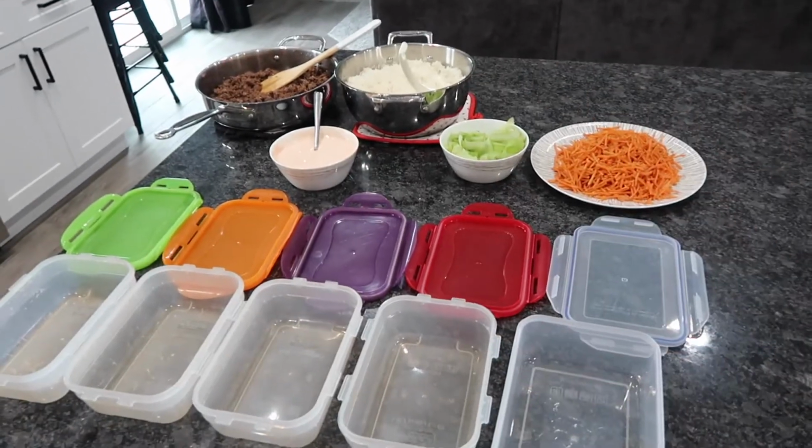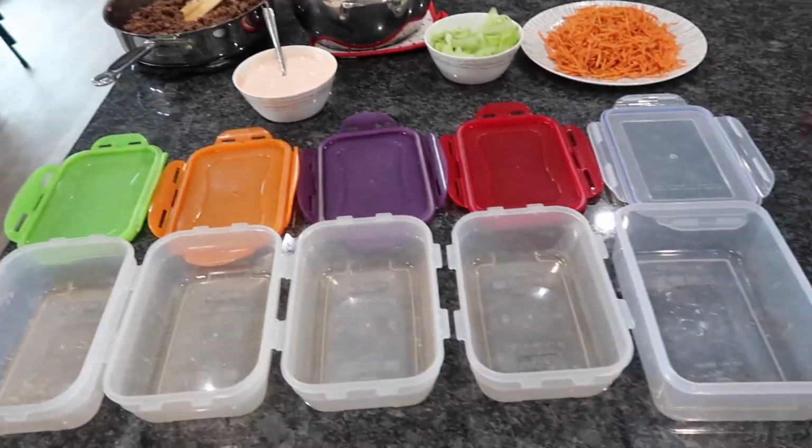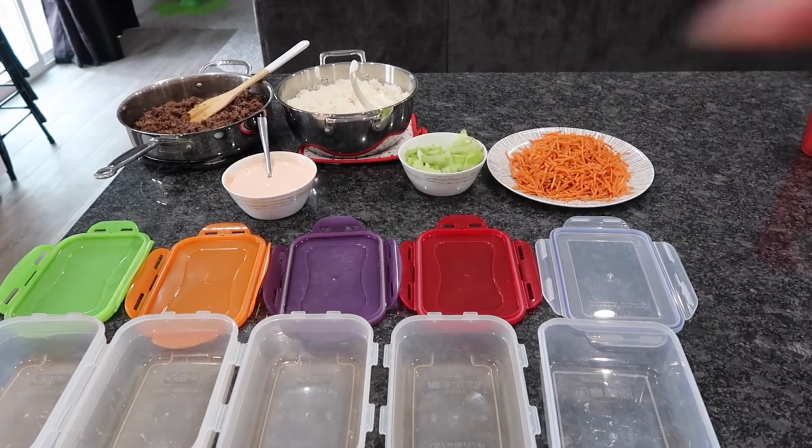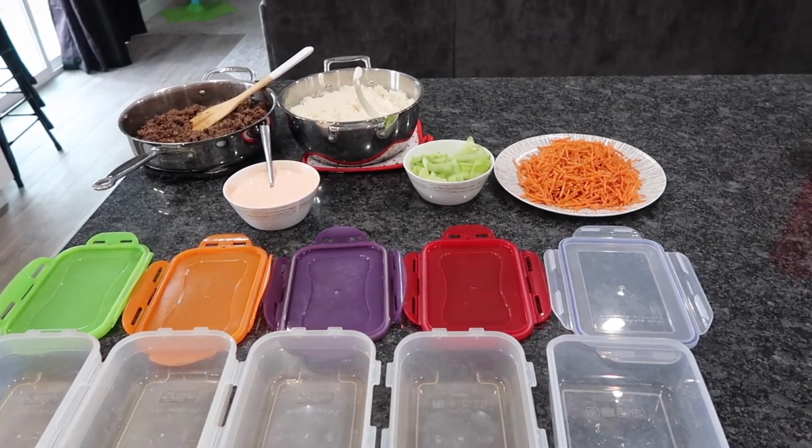So now that everything is prepped, now that everything is made, we're gonna start making the containers. So I have everything laid out right here. We're gonna start with the base of rice, and then do the beef, and then add the carrots and cucumber, and then top it with that sauce.